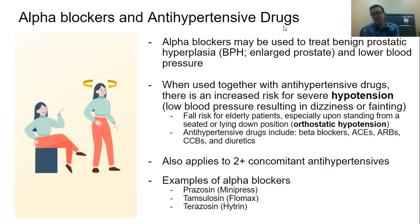Well, hypotension, especially in older patients, especially when it's upon standing or from a seated or lying down position, they become a fall risk. So if you're working in a hospital, I'm sure you're used to seeing fall risk maybe written on a door or something. That might be because these patients, when they stand up too quickly, the blood goes straight from their head to their lower extremities, and they're not able to stay upright because they get a very, very severe feeling of vertigo, and that results in what's called orthostatic hypotension.